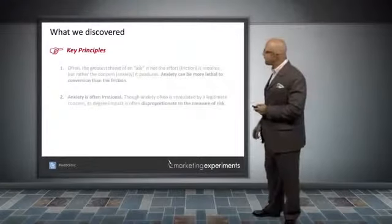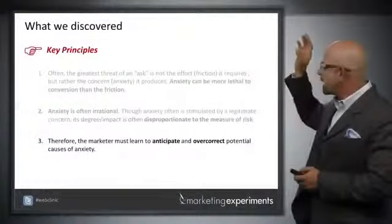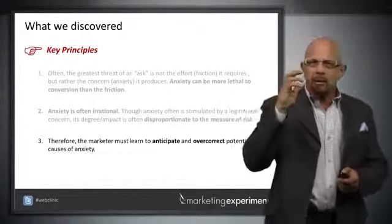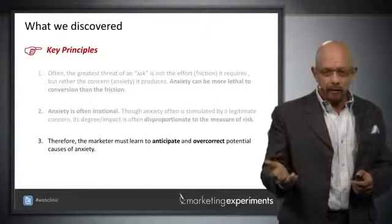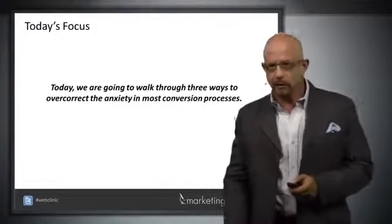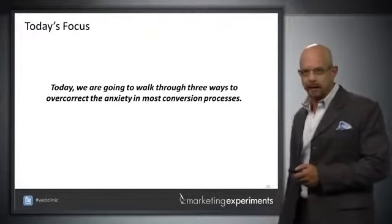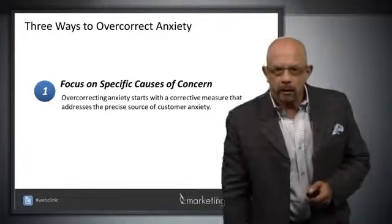So think about that as we go forward today, because the marketer has to learn to anticipate and overcorrect. Did you hear this? This is the aha. This is the point I want you to understand. You've got to do something very specific, and you've got to overcorrect anxiety, or you will leave leakage in your funnel. Which brings us to the whole point of today's program. We're going to look at 3 ways to overcorrect anxiety in our conversion process. And so let's begin with the first.